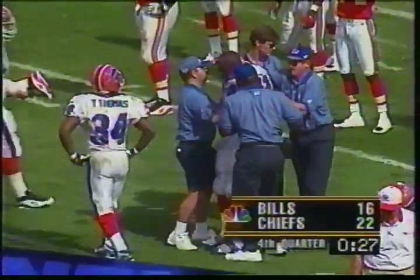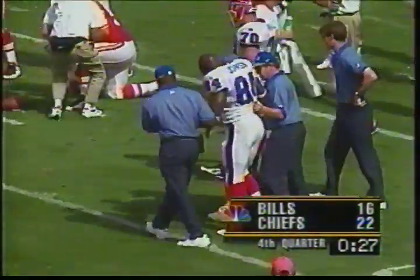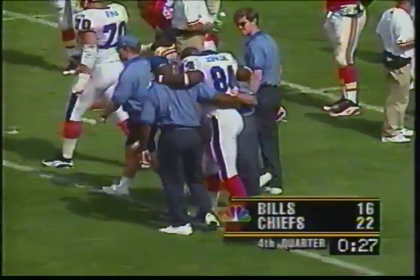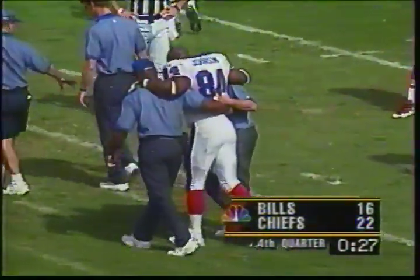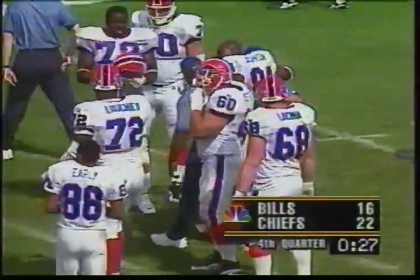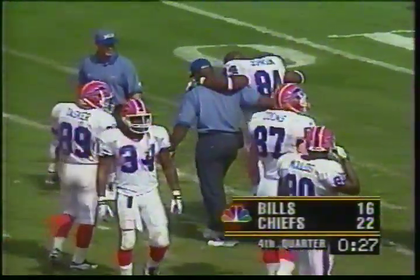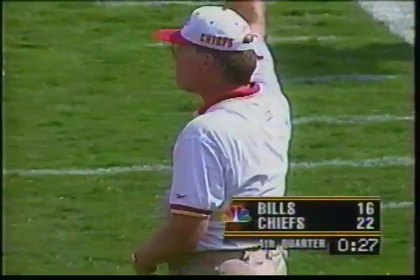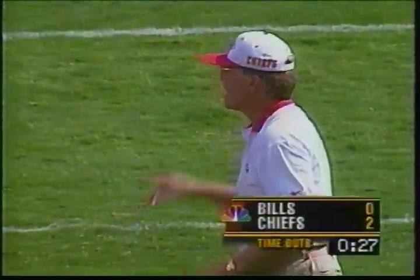You know, he's up. I said it looked like a broken leg. It looked like that thing was going at an angle that a leg normally doesn't go at. And he was smacking on the turf. He was in a lot of pain. But you can see him giving instructions to his teammates now, imploring them to make this thing worth it, to culminate this drive with a touchdown.